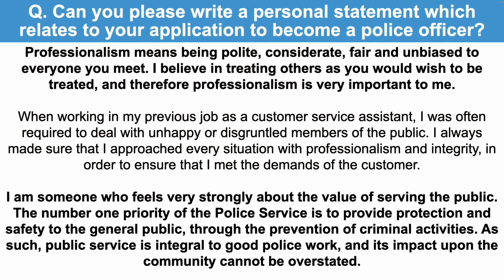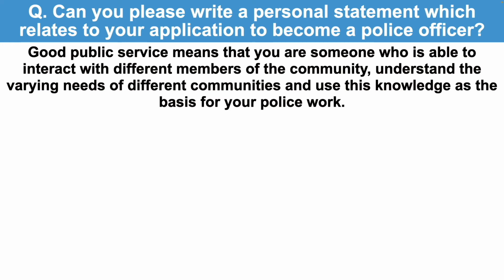I am someone who feels very strongly about the value of serving the public. The number one priority of the police service is to provide protection and safety to the general public through the prevention of criminal activities. As such, public service is integral to good police work, and its impact upon the community cannot be overstated. Good public service means that you are someone who is able to interact with different members of the community, understand the varying needs of different communities, and use this knowledge as the basis for your police work.